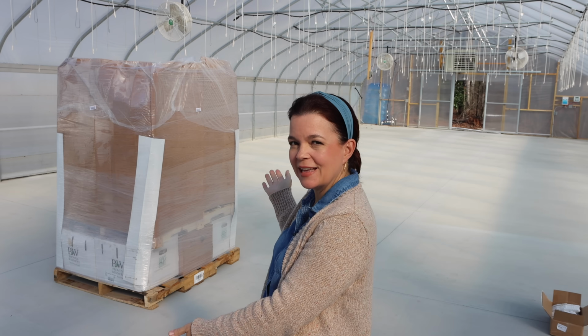We are going to unbox this fantastic pallet of perennials from Walter's Gardens. It is official, the growing season for 2022 has begun here at Creekside Nursery.